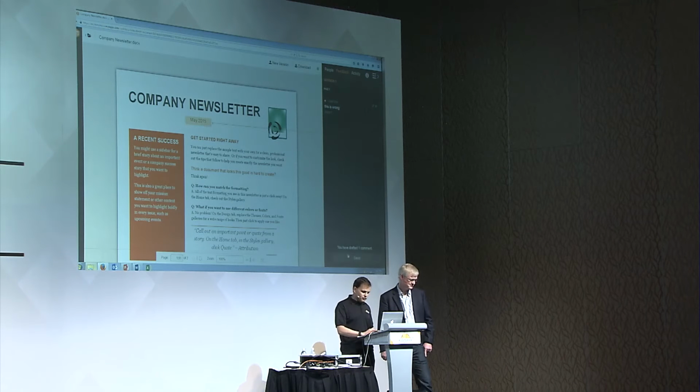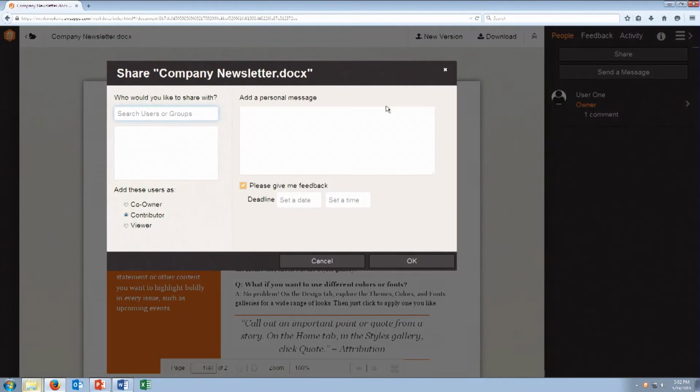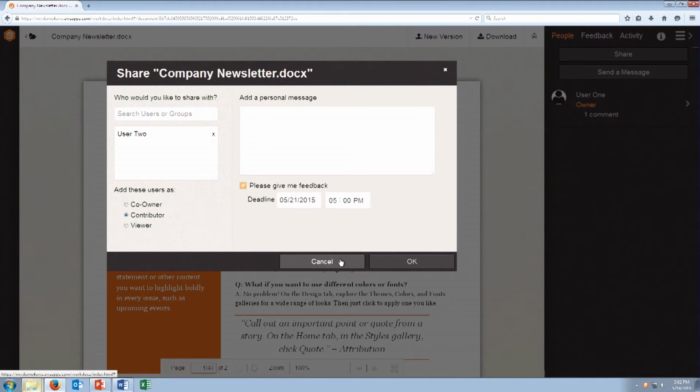What I can also do is ask others to provide feedback as well. So I can actually say, you know what, I want to share this with somebody else and get feedback. For example, I'd like user 2 to provide me feedback on this document. Now, I can do this by setting a deadline or a date by when I expect this to be done. So I need this reviewed by, let's say, Thursday at 5 p.m. And I can give them a short message.